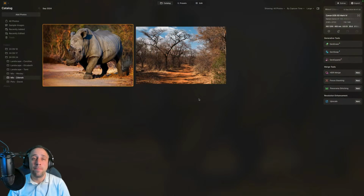Still looking at the mixed team photographers, now we are with Zdeněk, who is one of our regular photographers, and often he sends us a mix of landscape and wildlife photography. Looking at the wildlife capture, if you don't know, Zdeněk is actually based in South Africa, and this is why we have access to these incredible captures from this part of the world.